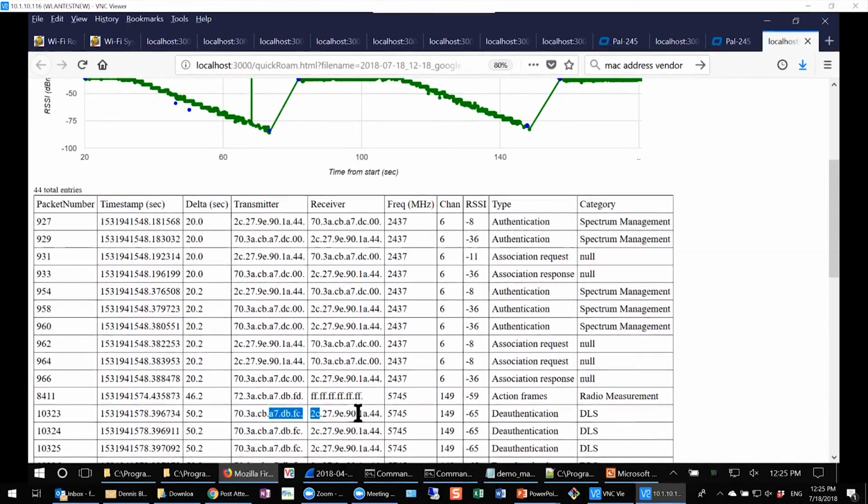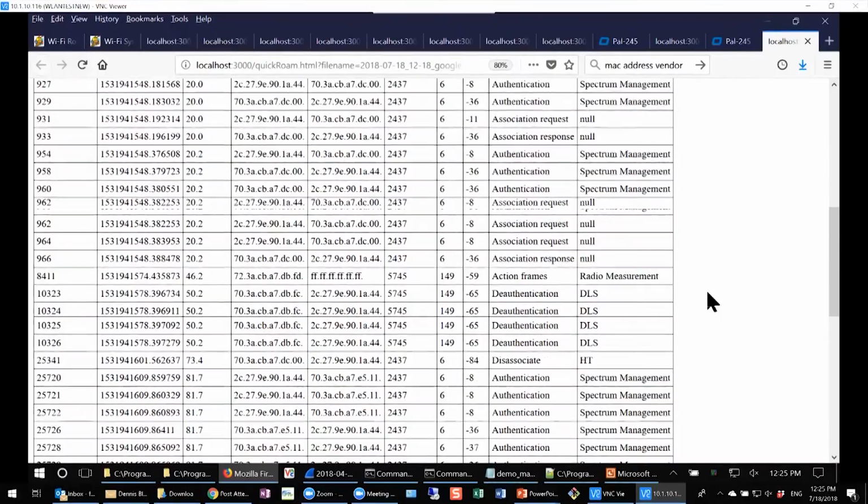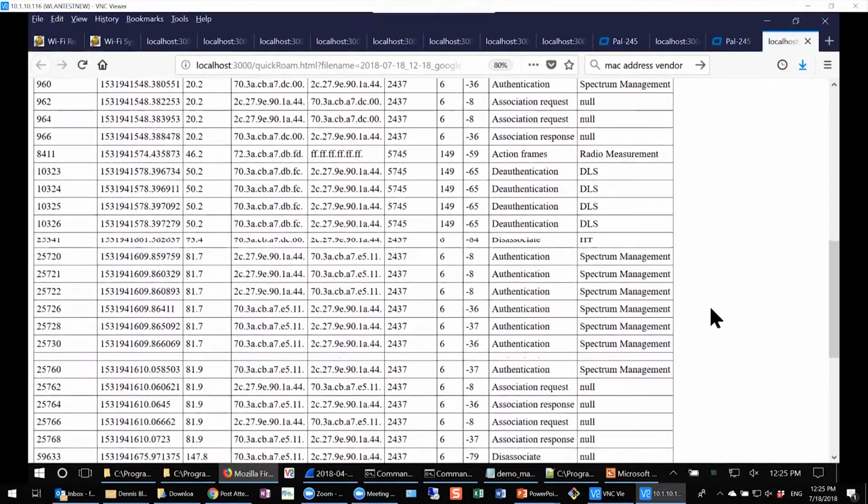The deauthentication is actually happening. The 703A is the AP, and the 2C27 is the station. So for some reason, the first node, AP1, is trying to kick the client off, but it's doing it on the 5 gigahertz band. And of course, it has no effect because it's not connected there, but that's interesting. Is that intended behavior? Is it a bug? I don't know, because I don't know what the designers intended. So anyhow, that's interesting, right?